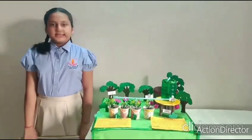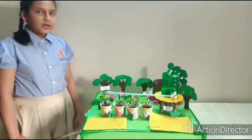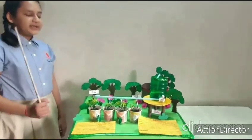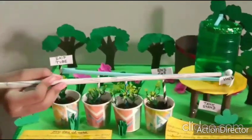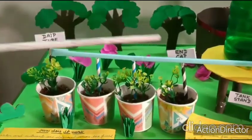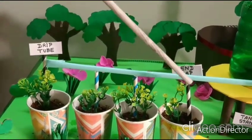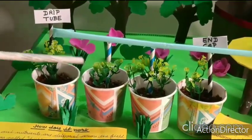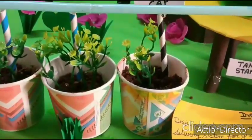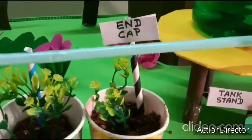So let's have a demo for better understanding. This is how a drip irrigation system looks. The water from the tank flows through the dripper line, and the drippers allow the water to flow slowly to the root zone of the plant. So each plant gets the amount of water that it needs and at the right time.